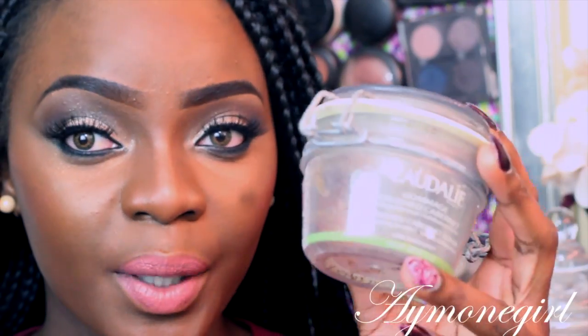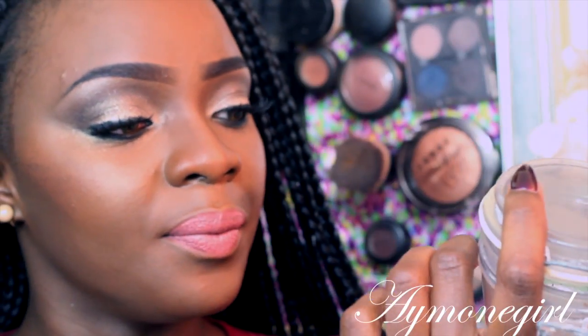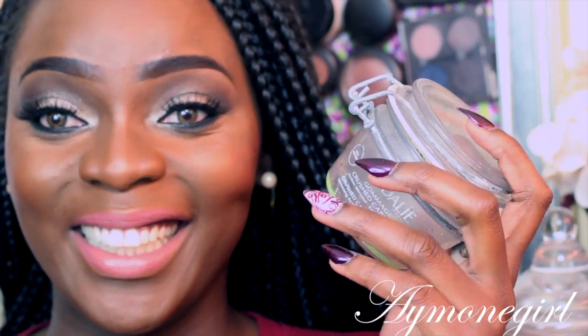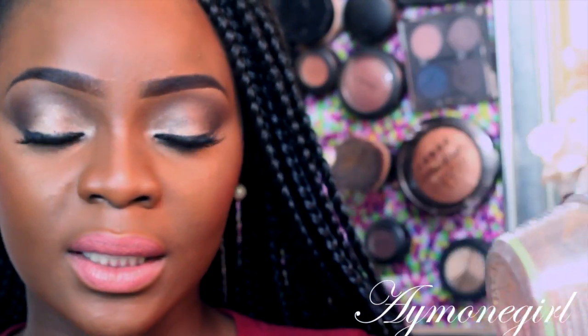One of my favorites will have to be the scrub. It's the cabernet scrub from Caudalie. I really do love this. Oh, this was amazing. This really was amazing. But I'm waiting a few months before I go back to it because I want my skin to get used to it. But I would really recommend this one. My goodness, you're going to love this. When you apply it, make sure that your skin is dry and then apply it. It's really going to buff it and remove the dead skin cells.